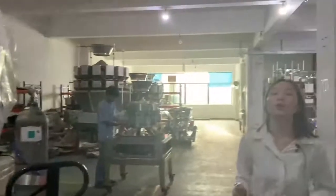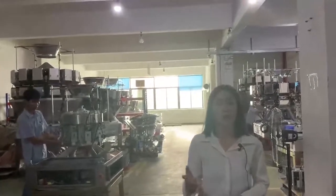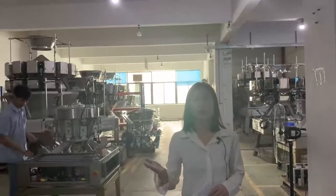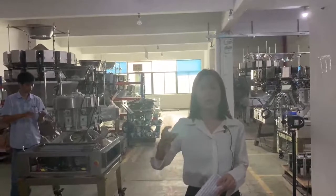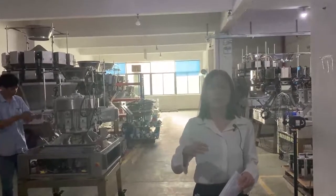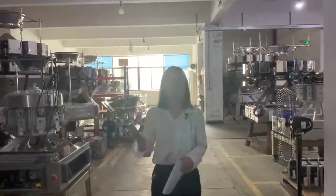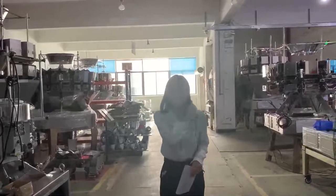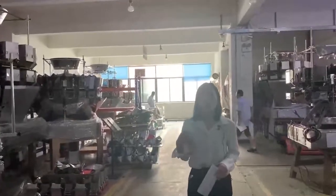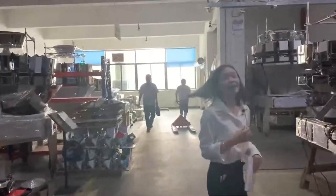Under specific water pressure here, we make sure no water can get into our machine, and that our machines can work without being affected in a humid environment, and also to meet the requirements of machine cleaning. Okay, so let's keep going.